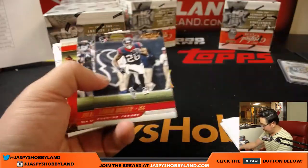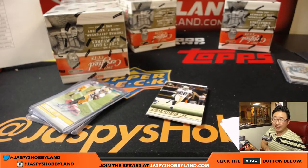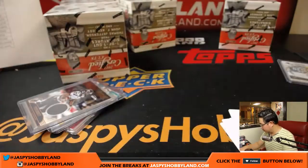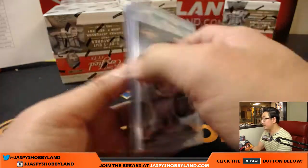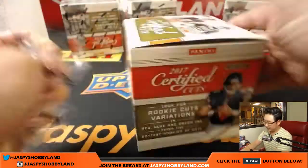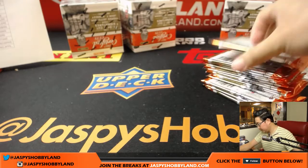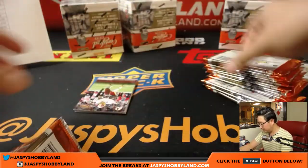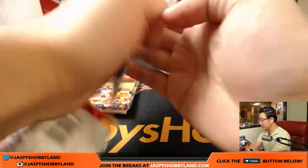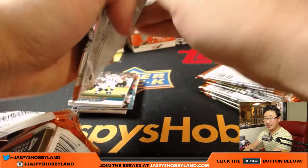There is Jared Evans, a 399 for the Fly Eagles Fly. And there's Tyler Lockett, Modern Day Heroes. Another relic for the Seahawks. All right, there are your four hits. Next one. Almost there, folks. Four hits per box, so we still have a lot of hits to go, plus some parallels.